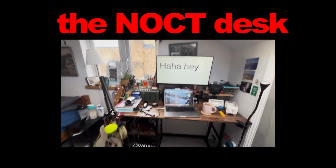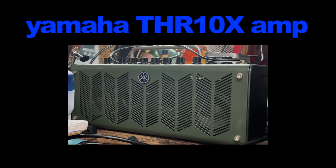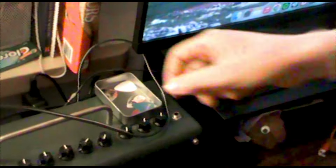This is my desk. We call this the NOCT desk. Very original. We have a lot of things going on in this desk. I've always been someone who's not messy. I wouldn't say I'm messy, but there's always been a sense of organized chaos. So we'll start from left to right, okay? We have this Yamaha amp. It's been with me through many phases of life. And over here I've attached a thing which just has a bunch of picks. That's me eating pasta. That was a gift.